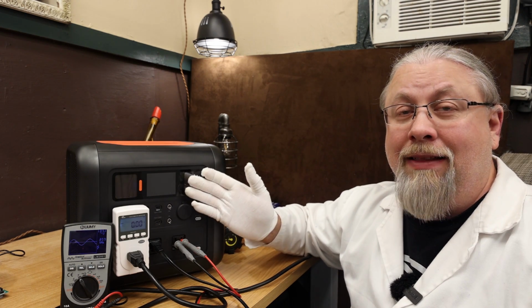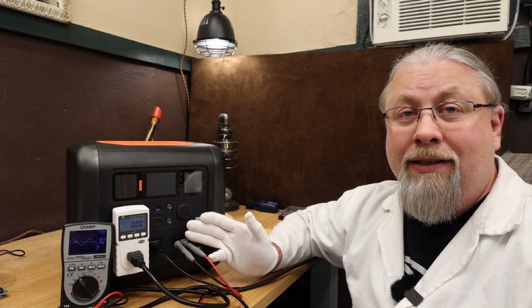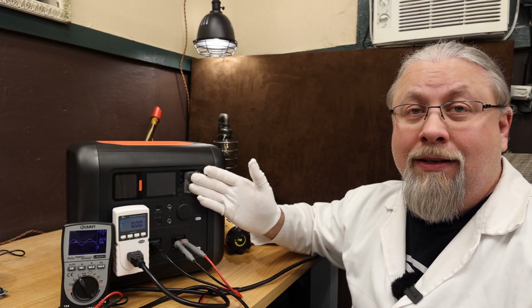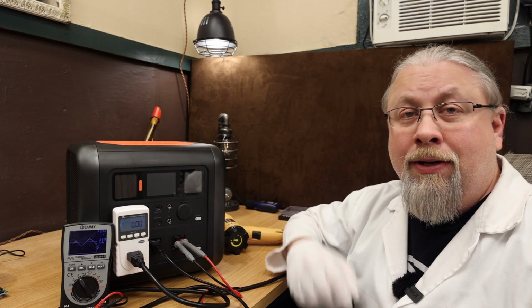This is actually saying that you could plug pretty much any size home residential refrigerator into this and it will start it up no problem, because it can do that 2,000 watts for several seconds before it shuts down. So thumbs up on the inverter.